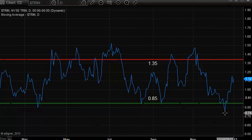So there's plenty of gas in the tank here before we reach up and record an overbought reading that will be back below the 0.85 level.